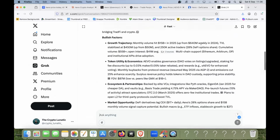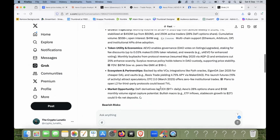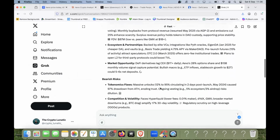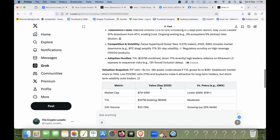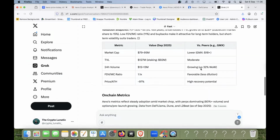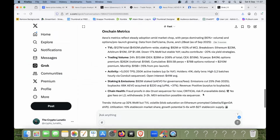So it's saying that back in 2024, the total value locked was up to 450 million. Now it's likely once we hit the bull market and retail come in that these figures will shoot up. Will this get the adoption? Well, we don't actually know. We don't know for certain. So here we are, giving you the on-chain metrics straight from Grok.